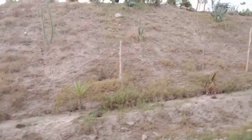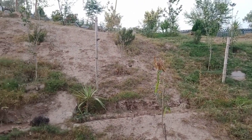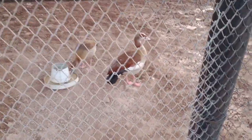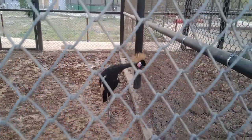Cactus plant, different, because today is 5th June and it is World Environment Day. And Pakistan hosts this year's day under the UN Decade on Ecosystem Restoration. Duck. It's such a beautiful duck. You can see it, it's quite beautiful. Oh, nature is quite beautiful. Yeah, we must love it.